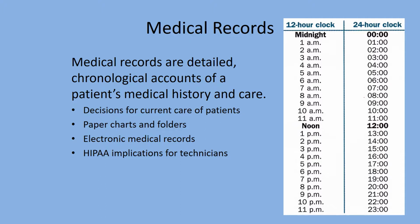Medical records. So in the hospital, we'll use the 24-hour clock. So try not to use 0000. So we'll use 0001. And for the other extreme, we'll use 2359. So here it's kind of incorrect. You don't want a colon. So 24-hour clock is just the 4 digits, no colon.